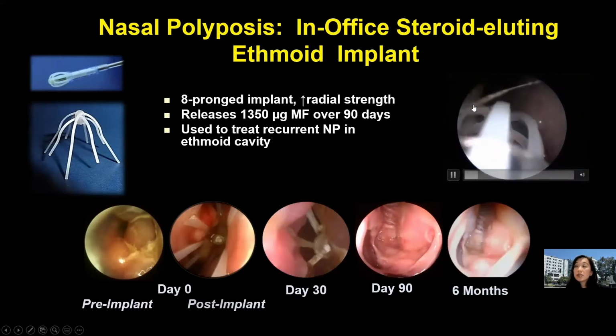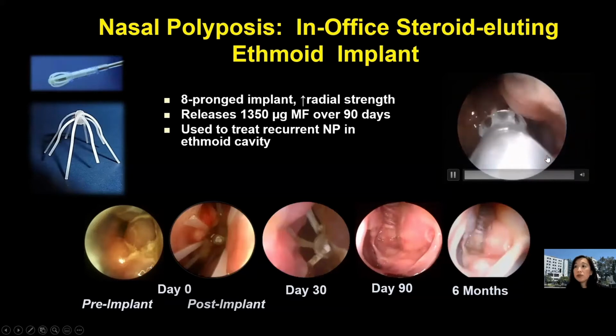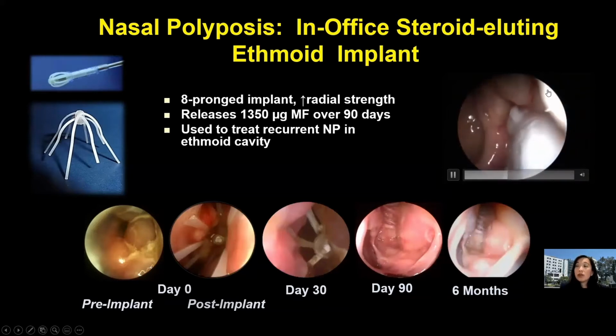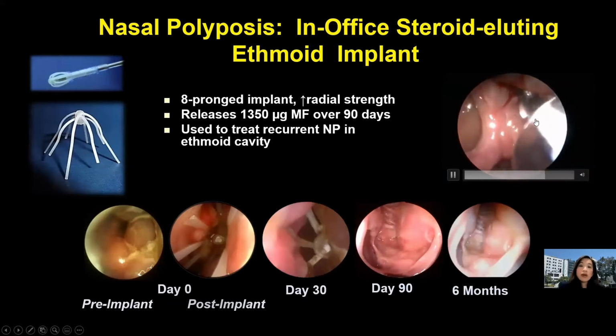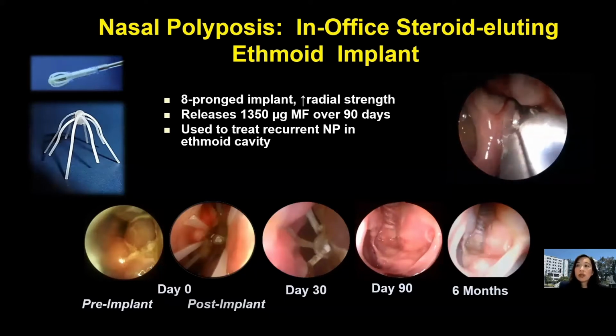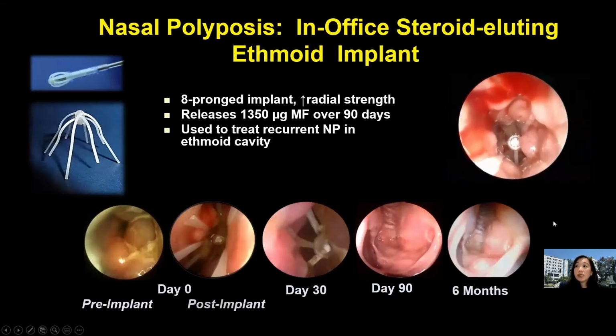So here is a video of a steroid-eluting ethmoid implant that I placed under local anesthesia. You can see it does have a wide diameter and rather stiff composition. Sometimes I do inject the septum and the lateral nasal wall, just depending on patient comfort. As you go back more posteriorly, all of these patients have had previous sinus surgery, so there's ample space to place the implant. It's important to position it just right so that it's completely embedded within the polyps, and all of the surfaces of the implant that are eluting the steroid are contacting the polypoid tissue that you're trying to treat. And this is what it looks like immediately post-implantation. This is very well tolerated by patients, again, just under local anesthesia.